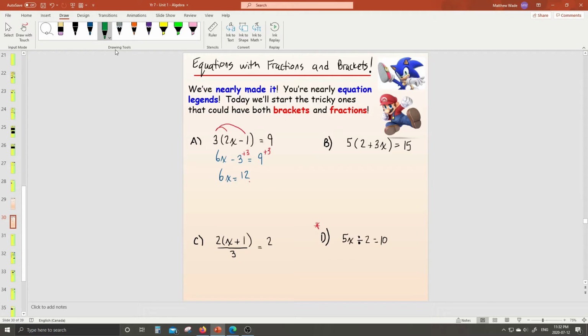Well, it's 6 times x. Opposite of times is divide. So over 6, over 6. Awesome sound effect. And here's what we've got. x equals 12 over 6. 12 divided by 6, which is 2.